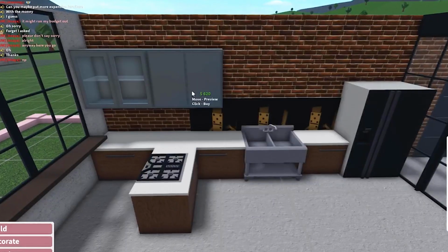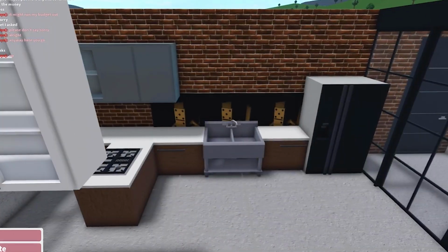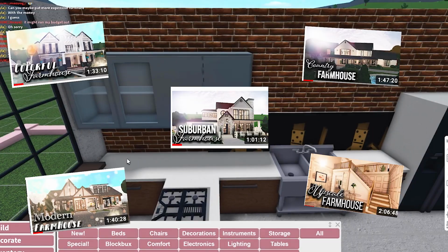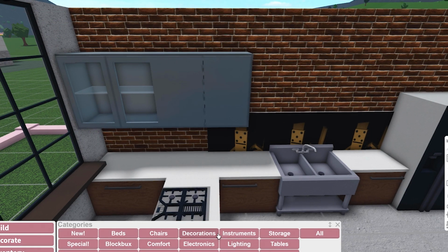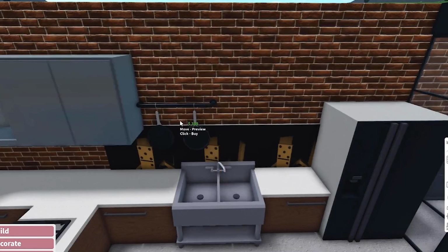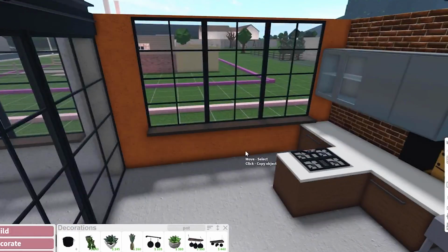School. Anyways, what I like about this kitchen is that I used things that I don't usually use in my other builds. If you've been following me for a while, you know that I make a lot of farmhouses, which don't typically use modern things like the cabinets I just put in, or these really cool pots and pans that are kind of more industrial themed. It was really exciting to get to use these kind of things.